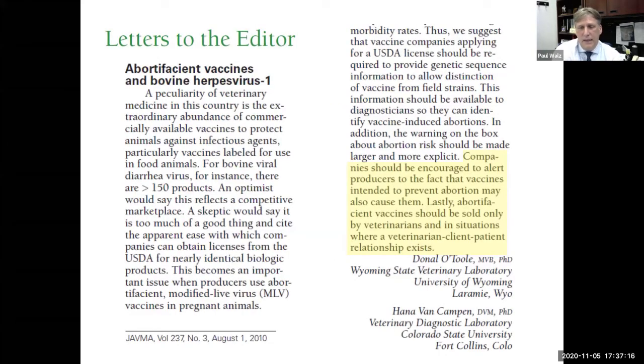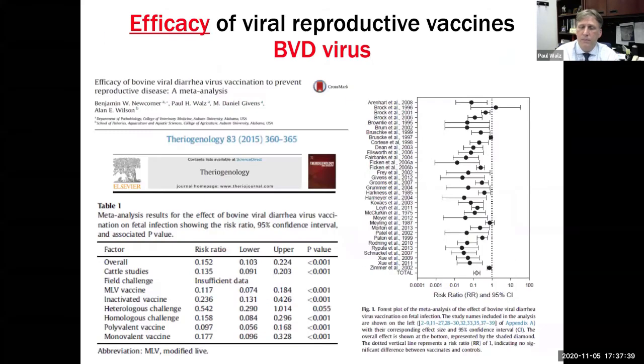And again, I think we owe a lot of credit to Dr. O'Toole for some of his writings, and I think this is one that I certainly agree with, that we need to make sure producers are alert to the effects that vaccines, attenuated modified live vaccines, have the ability to induce fetal problems and reproductive loss.